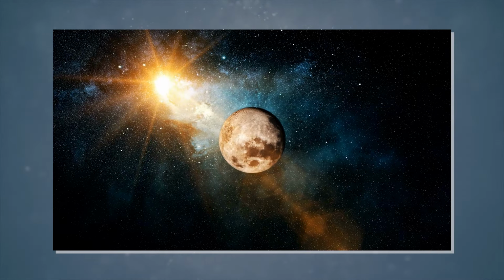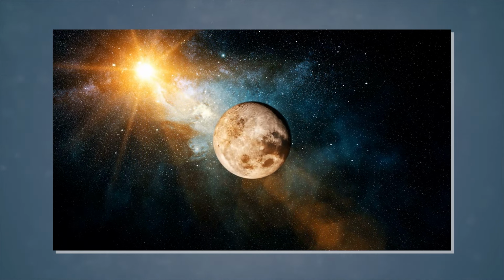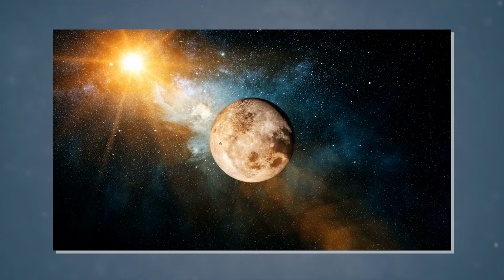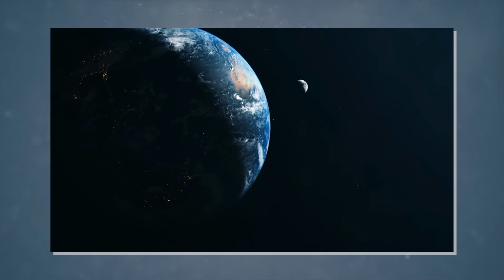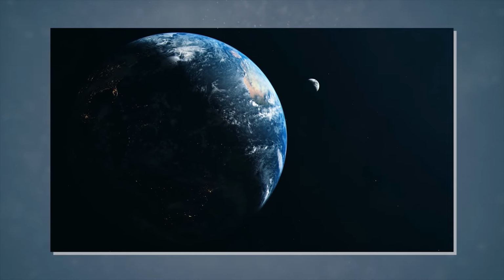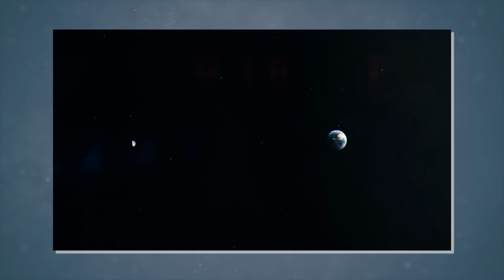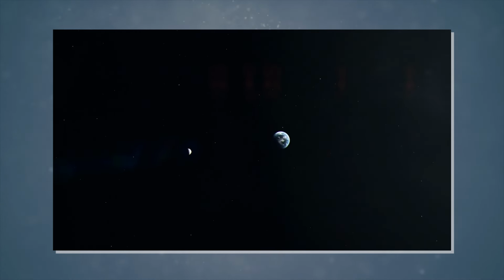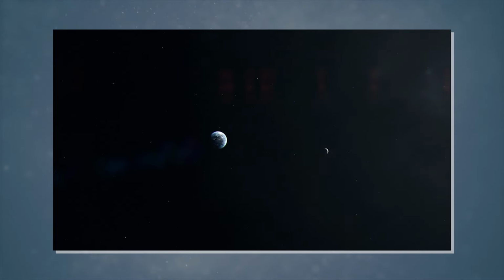During its early history, the young moon was still molten, and its proximity to Earth played a crucial role in shaping its features. The tidal forces between the two bodies were intense, quickly locking the moon's rotation so that one side permanently faced Earth. However, this tidal locking occurred before the moon's crust had fully formed and solidified, ruling out Earth's gravitational influence as the primary cause of the hemispheric differences.